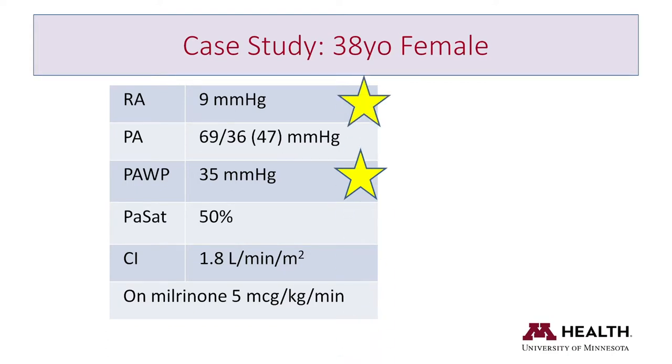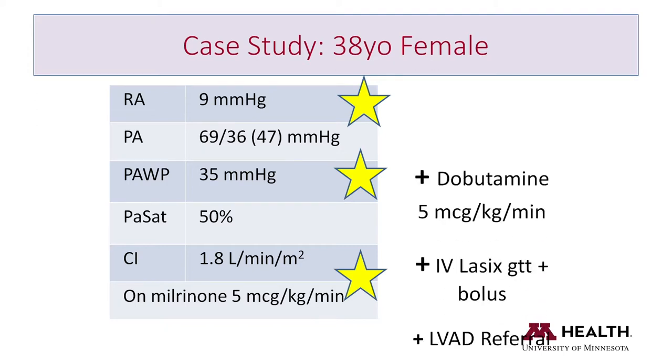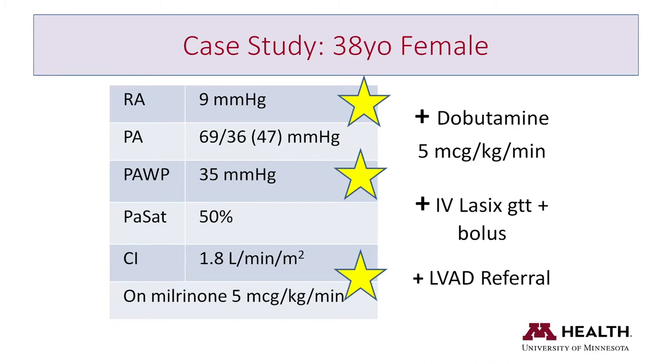This is particularly a worrisome sign because even when her volume status is controlled, she's in heart failure. Mickey already alluded to that very well. Her cardiac index on milrinone at a healthy dose of 5 mics per kg per minute is only 1.8. She needs more help, so we added a second inotrope, dobutamine. We added a drip just to control her volume status, and we placed an urgent LVAD referral.